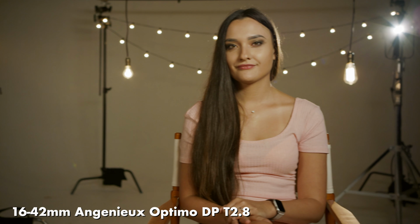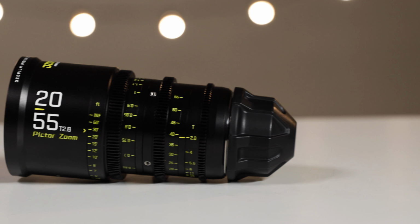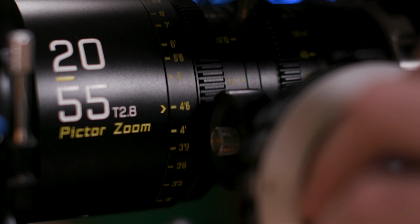Each lens has its strength, but if I had to pick one focal range that I found most useful, it would probably be the Angenieux. I could also see the DZO lens being very useful for certain projects where you want to zoom in a little more and have that 55mm telephoto end.